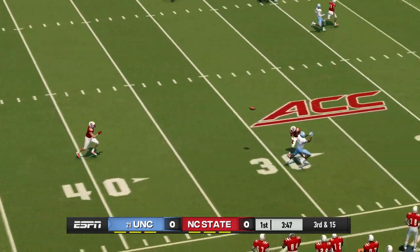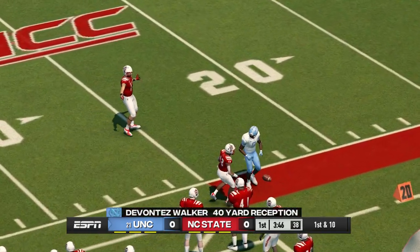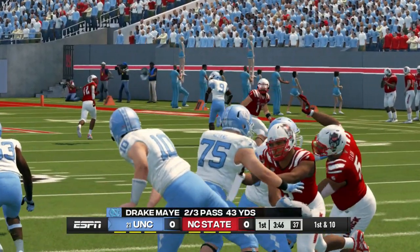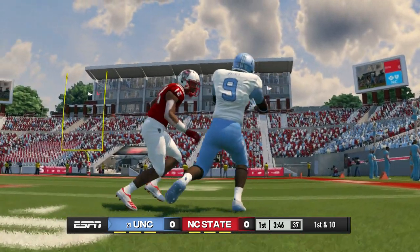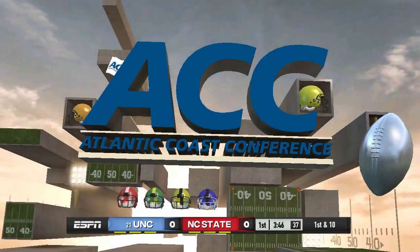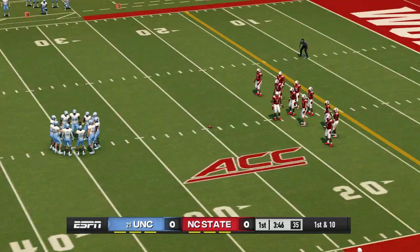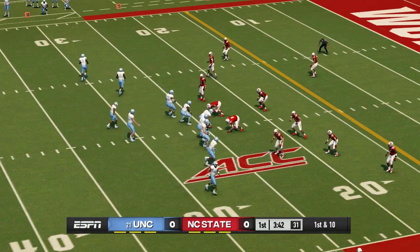He's going to go for the home run, and he hauls it in. He's taken down at the 25-yard line. Here's a great example of what this man is capable of. As receivers go, he's as electric as they come. So the big gain resulting from the pass play leaves us with a first and 10.